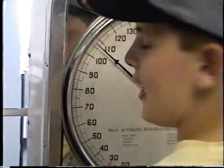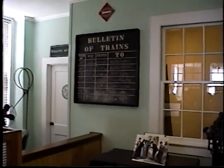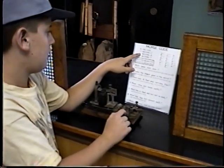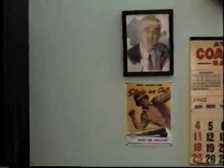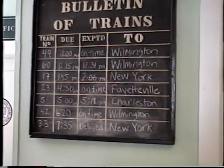And the weight is, you put your head right in the way, 108. And what's the date? August 14th, 1998. And this is supposed to be like a telegraph office, or look at that depot. Try to do some of the Morse code. Becomes C. Let's go into that one over there. That becomes CAT. This becomes run.